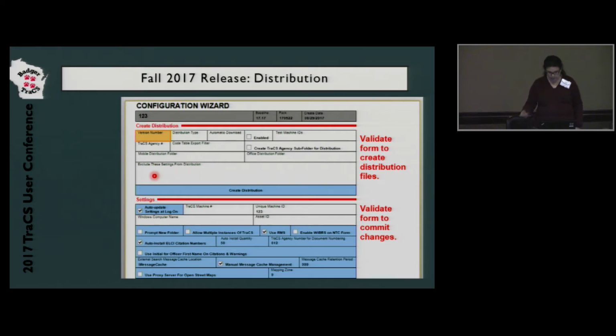And then you go through the normal steps of creating a distribution, which means filling out this panel up here, and then validating, which will check your form for common errors, and then go ahead and bundle up your files and make the distribution for you.